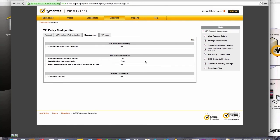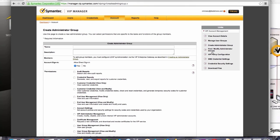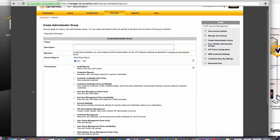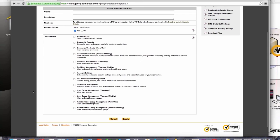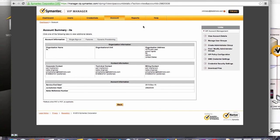So a lot of things that worry companies about the VIP Manager is, how do you facilitate what your service desk is allowed to do? Do you want to give all your admins access to this environment within VIP, the VIP Manager? And what you can do is you can create admin groups based on whatever functions and roles you want them to be able to do. So if you outsource your IT department, or you have a specific group that only really needs to view customer or user credentials, anything like that, you can provision levels of access within the VIP Manager, which is nice because a lot of people have different service desk or IT functions that may need to use this.